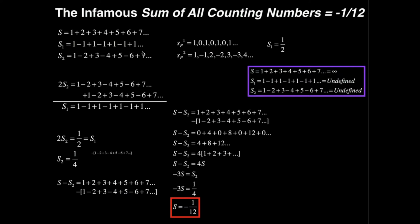Okay? Let's look at the partial sums for this. First number, obviously just 1. I'm going to subtract 2, then I'm over to negative 1. Okay? Add 3 to that, I'm at positive 2. Subtract 4, I'm at negative 2.